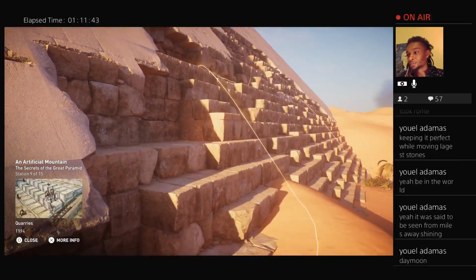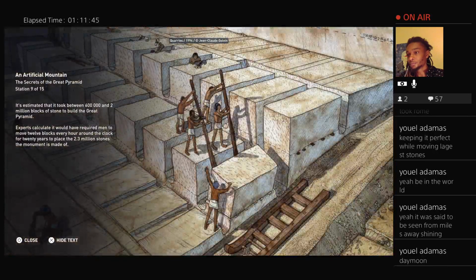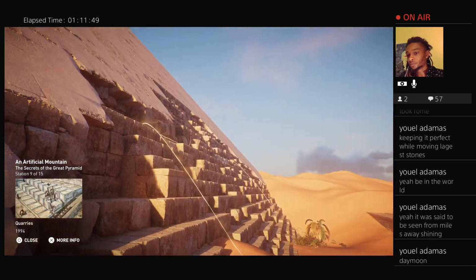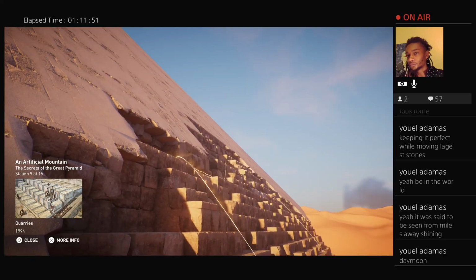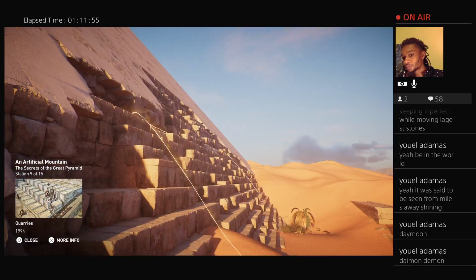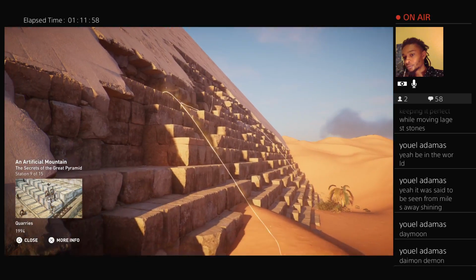It took between 600,000 and 2 million blocks of stone to build the Great Pyramid. Experts calculate it would have required men to move 12 blocks every hour around the clock for 20 years to place the 2.3 million stones the monument is made of.